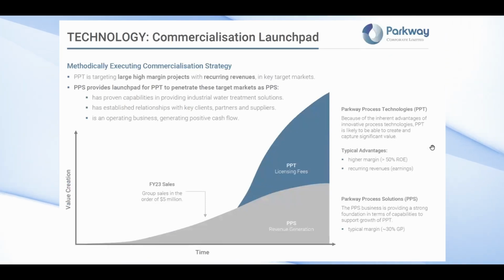Exactly. But another slide I thought I'd bring in is explaining that we have this business, Parkway Process Solutions. It will sell you an ultrafiltration system, a reverse osmosis system, but how does that fit in with the technology part of our business?